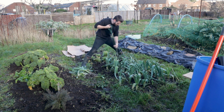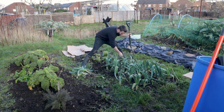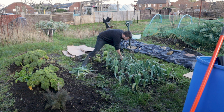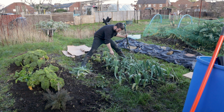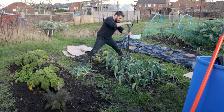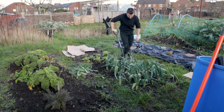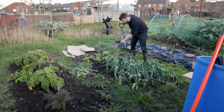Hopefully you can see, obviously I'm not completely no dig, probably a bit vigorous with the hoe for that as well, but I'm not trying to dig in here too much. I'm just loosely trying to lift the soil, which allows me to get the leeks up nice and easily. Otherwise they just break off at the top.